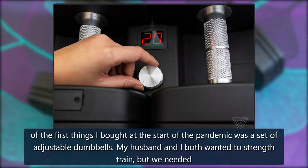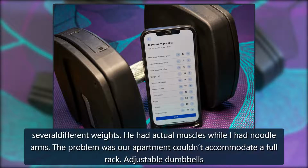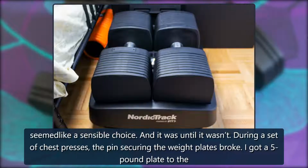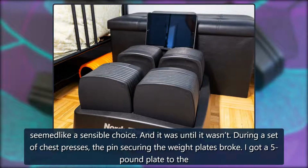One of the first things I bought at the start of the pandemic was a set of adjustable dumbbells. My husband and I both wanted to strength train, but we needed several different weights. He had actual muscles while I had noodle arms. The problem was our apartment couldn't accommodate a full rack. Adjustable dumbbells seemed like a sensible choice. And it was until it wasn't. During a set of chest presses, the pins securing the weight plates broke. I got a 5-pound plate to the face.